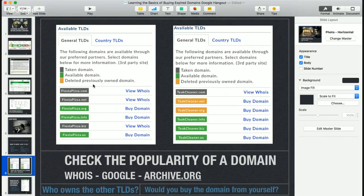Not that many people. If you look at teacleaner.com, that's a great generic name. Teeth cleaner is actually a product. I looked it up on Amazon and some other places where they sell it. It's pretty widely sold, and they actually call it teeth cleaner. It cleans wood. But you can see that it's not a huge demand because there was net and org. We don't know who owned that. You could dig into the Whois a little bit and look at the Whois history and see if it was the same person who owned the com.